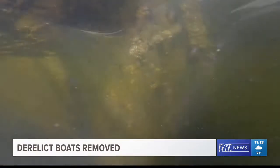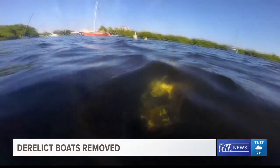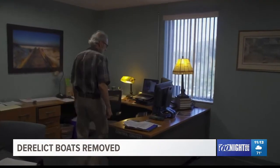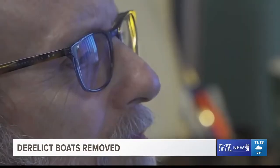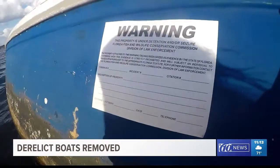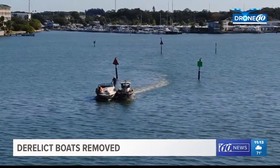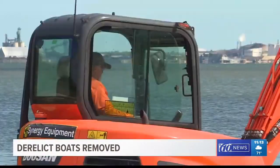There were 18 derelict vessels going nowhere. A month into our investigation, things started to change. Soon after those reports came out on the news, we got more notices to remove vessels from that area. In November, the first 2 removal orders landed on Pinellas County Environmental Services Director Andrew Squire's desk. He hired a crew, and just 3 weeks later, these boats that had been sitting here rotting for years were pulled out. The cost was $11,000.